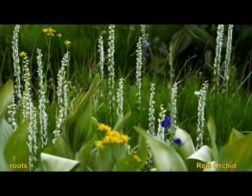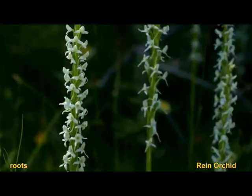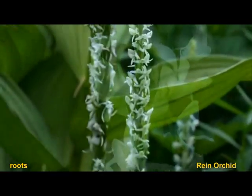The flowers grow on a dense spike. They are usually found in wet ground, often in bogs. The plants sometimes get up to about 3 feet tall.